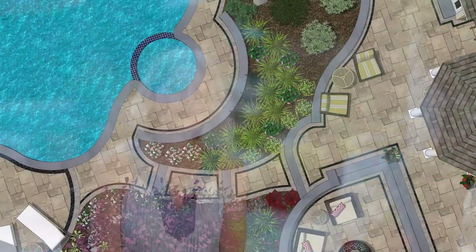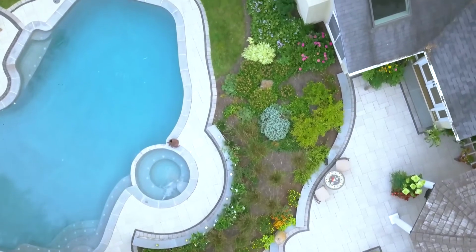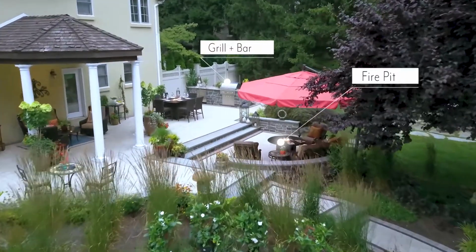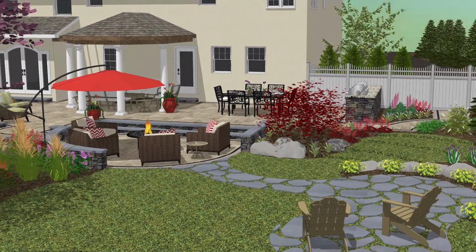The landscape designers created a computer 3D model for us, which was very impressive. That played a big role in our decision ultimately to go forward with the project, because we could see exactly how the project would turn out.